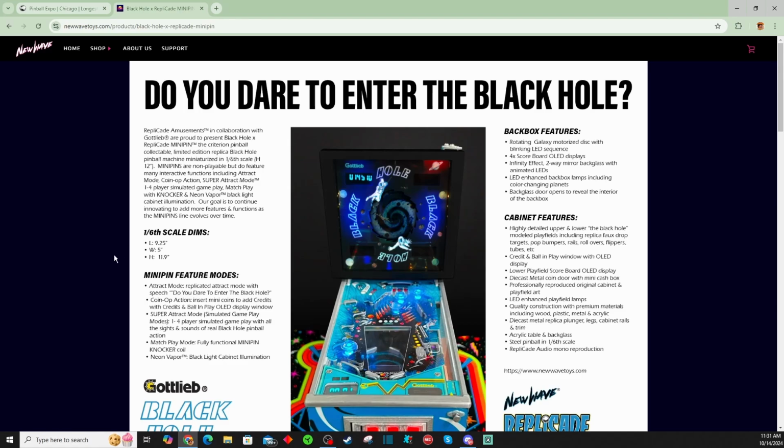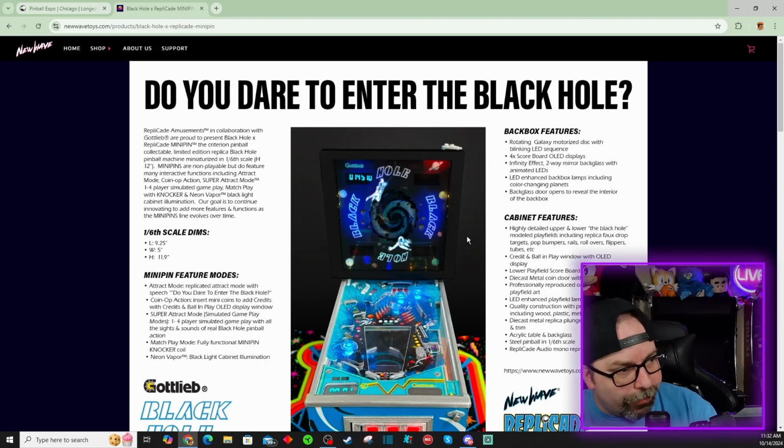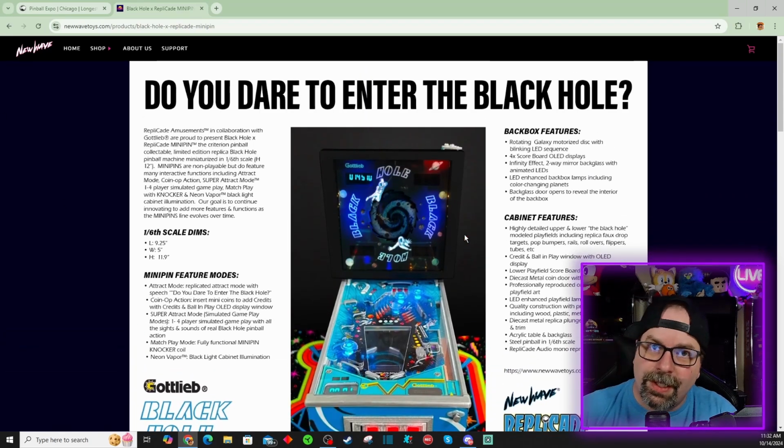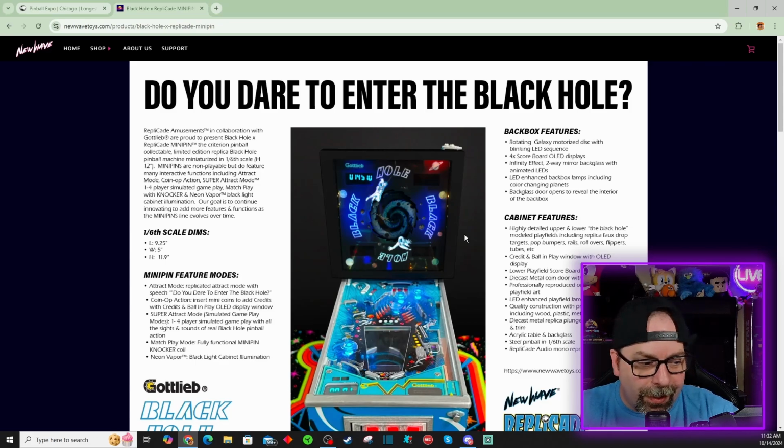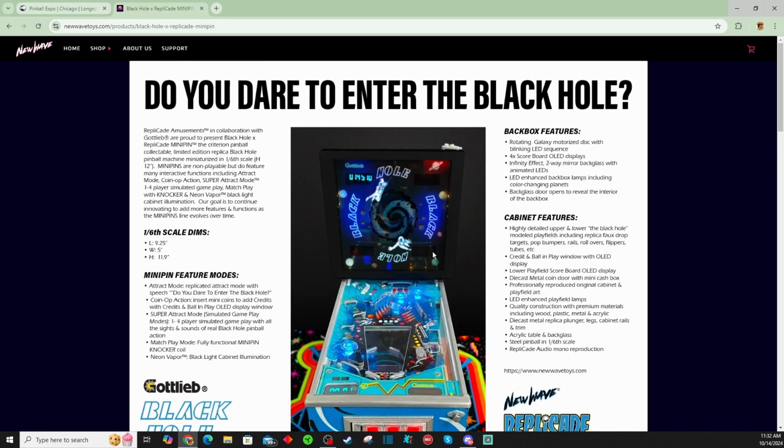Now, at the time of announcement and pre-orders, I did pre-order, and I paid out of my own pocket for my own unit. When it comes to this Black Hole machine, it's basically just a shelf decoration only. It lights up, it makes the sounds, the back glass spins, and it has the voices of the robot voice from the game and all that stuff, but it's not actually playable. It's more of a decoration, a 1/6 scale shelf decoration for your arcade and game room. Again, it's only 11 inches tall, 9 inches wide, 5 inches high.